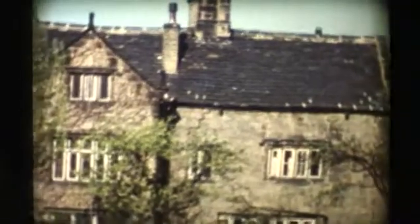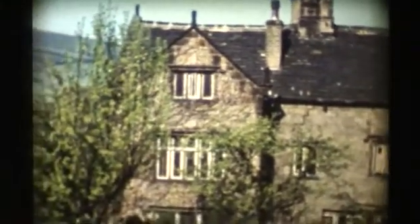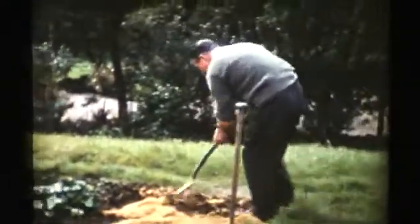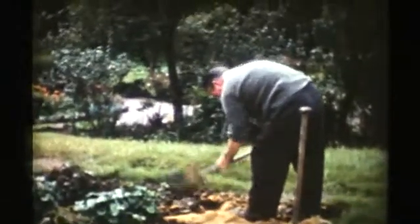This is spring. Just getting the garden prepared for the spring sowing. Martin arriving, I think, with a friend, one of his school friends, just over for the day.